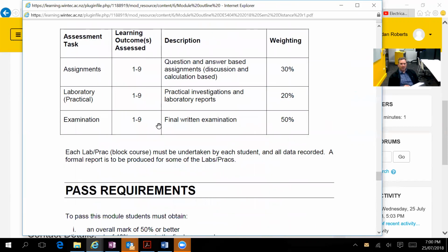There is a final written exam, 50%. The pracs, you need to attend the pracs there in the block courses, obviously. And then there'll be some time for you to write prac reports on those, not necessarily all of them, but the attending of those pracs and the submission of the prac reports will be combined 20%. And the assignments, 30%, is shared fairly evenly amongst those.